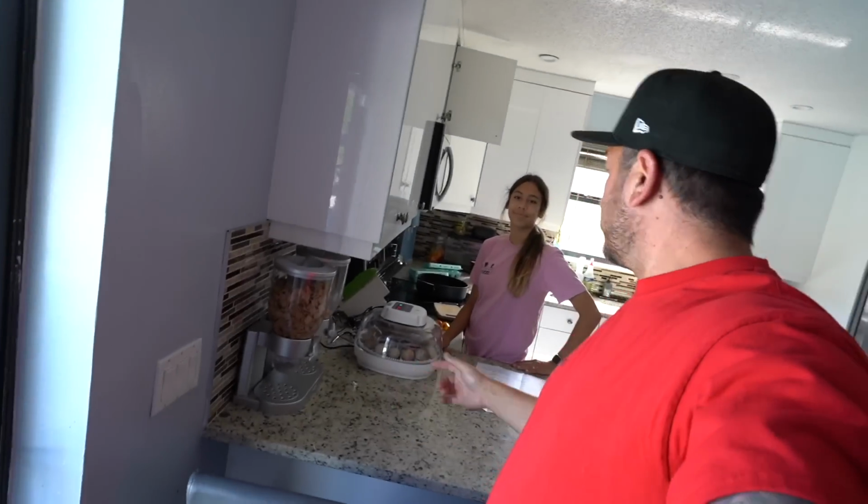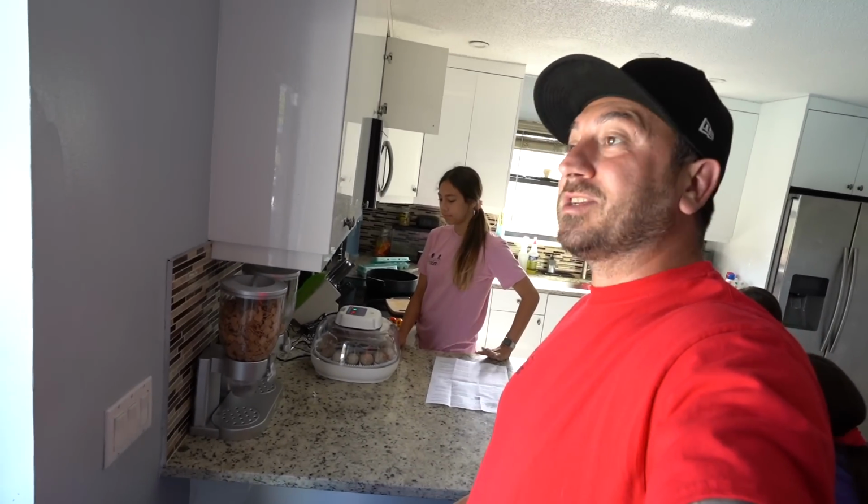We're gonna put all these eggs in this incubator. We're gonna let it run for 30 days and we're gonna see what happens.